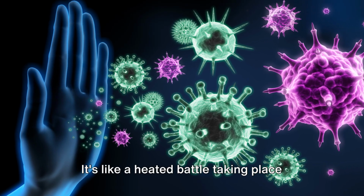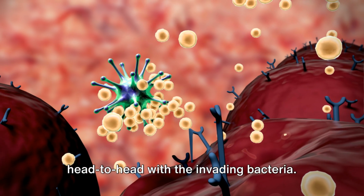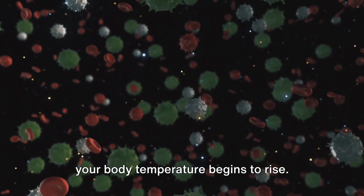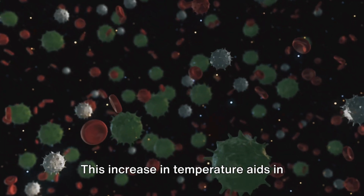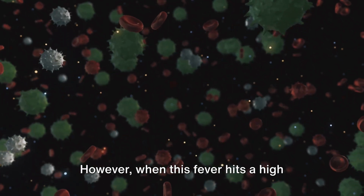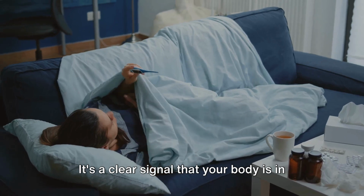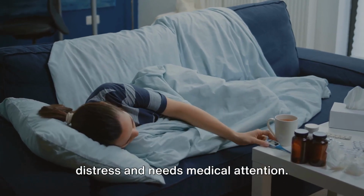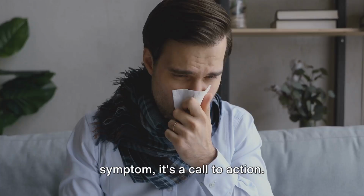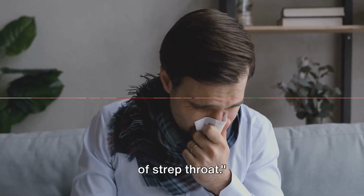It's like a heated battle taking place within your body, with immune cells going head-to-head with the invading bacteria. And as this internal conflict rages on, your body temperature begins to rise. This increase in temperature aids in killing off the bacteria as they can't survive in this hot environment. However, when this fever hits a high level, it can become concerning. It's a clear signal that your body is in distress and needs medical attention. So remember, a fever isn't just a symptom, it's a call to action. A high fever is another strong indicator of strep throat.